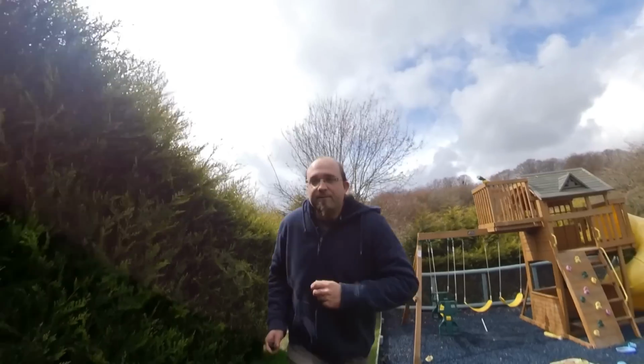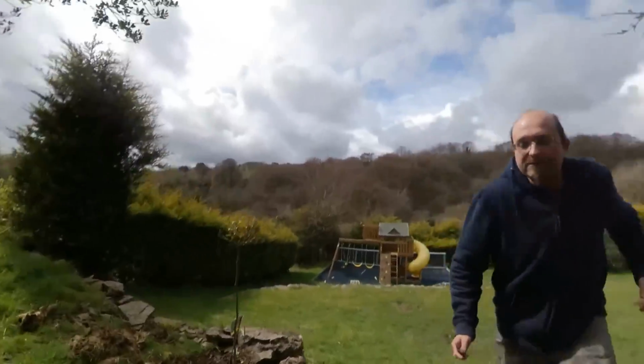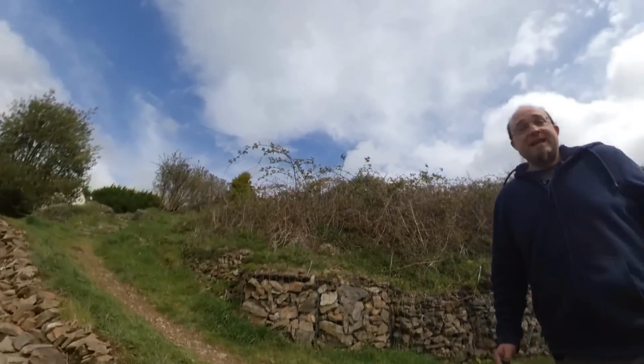It's very clever. The third great feature is motion stabilization, which they can do because there's a 6 degree of freedom accelerometer on the camera, which they use the data from to stabilize. So no matter what motions you're doing, what action you're getting up to, the footage will be stable.